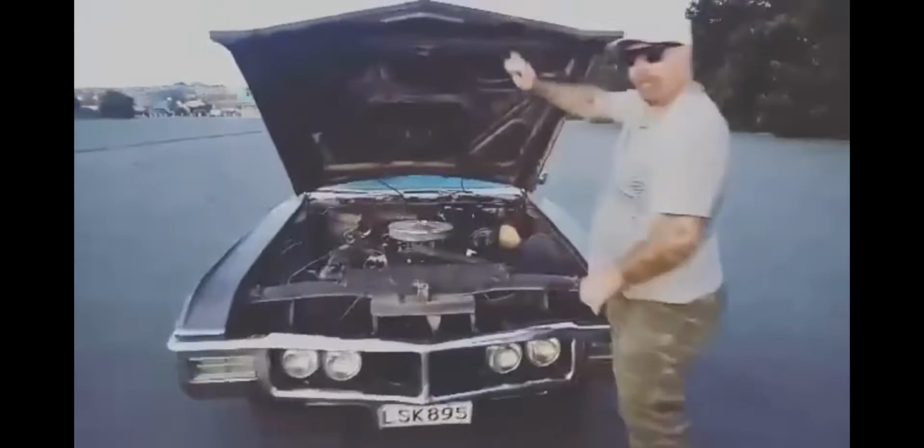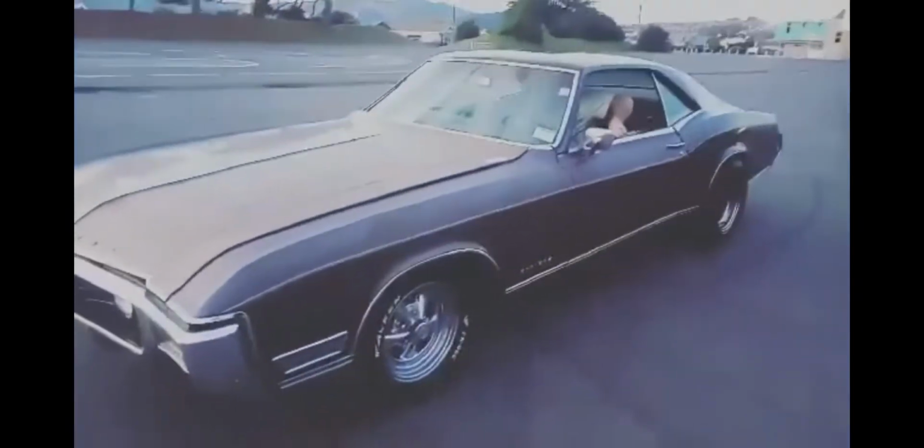It's got an Edelbrock intake manifold with an Edelbrock carburetor. It's factory 360 horsepower, 10.5:1 compression. Probably about 380 horsepower, I guess, with the Edelbrock manifold. A bit of sound, listen to the idle and what she sounds like.